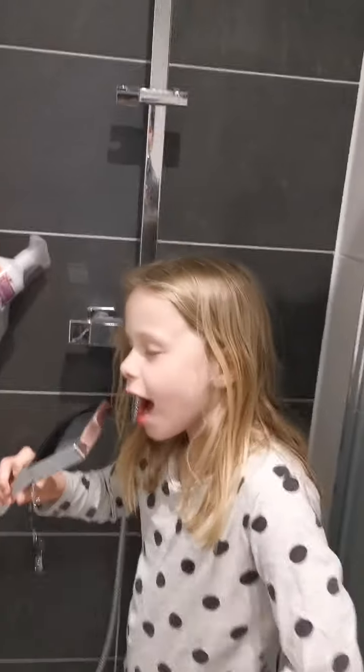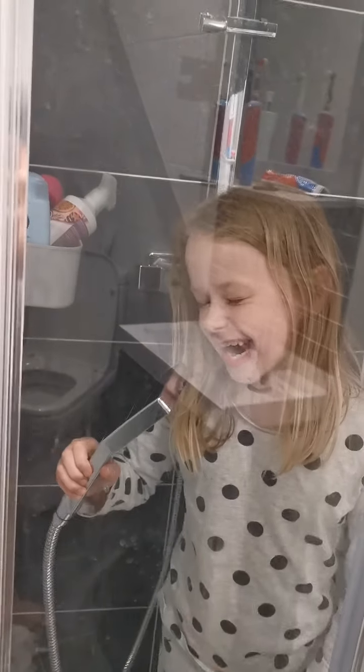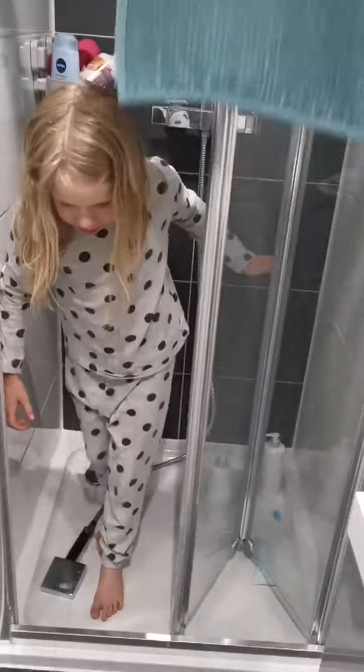I have to tidy up. Right, where are you going to go now? In the shower. Okay. Wait. Okay. Come on, quick. Okay, done. Quick. Ah! The towel fell down.